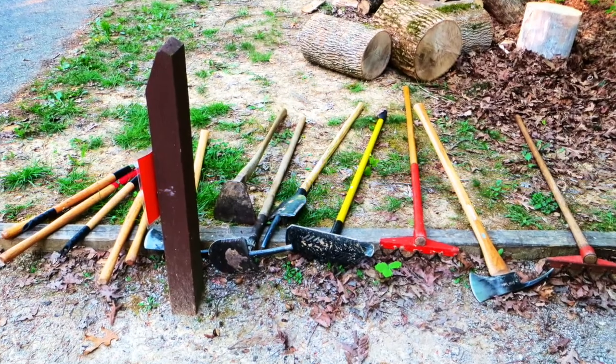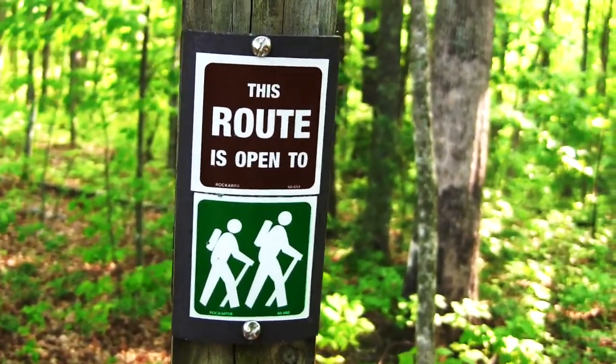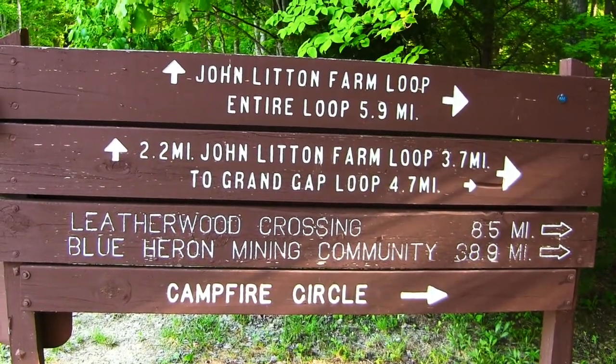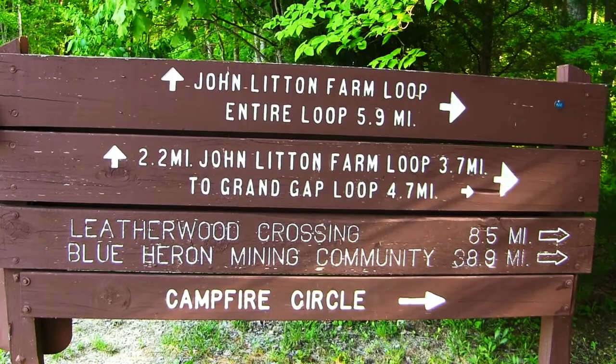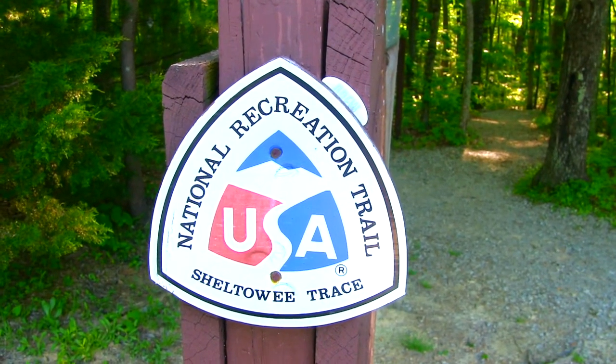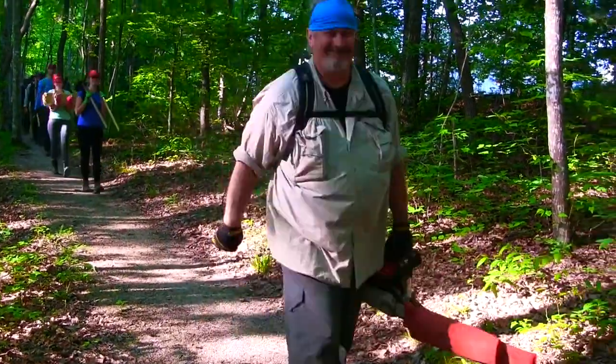Our first 2 days, we worked on the Lytton Loop Trail, lopping encroaching vegetation, improving drainage, repairing damaged areas, rebuilding sections, fixing bridges, and removing a dozen fallen trees. It's off to work we go.